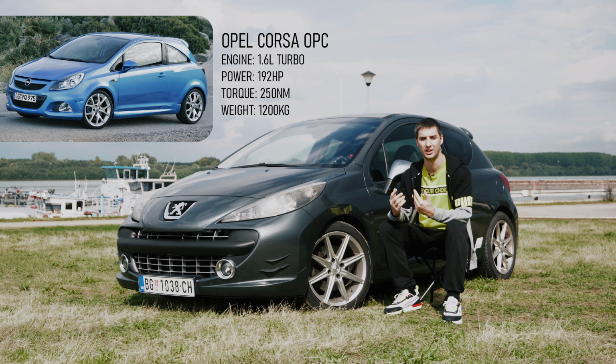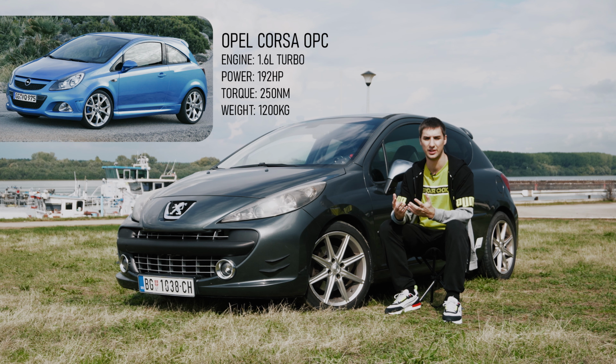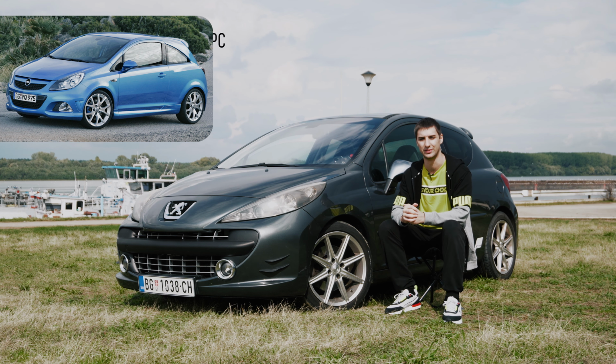Although it has 20 horsepower more, the turbo is bigger, so it creates more lag. And I heard on the track it's not as impressive. The Peugeot 207 clearly beats it on track. And that is the main reason why I didn't buy it. I just wanted a performance hatchback. I mean, I want to go on a track. I even went to Hungaroring to have fun. So that is the only reason why. The performance aspects are not as good as the Peugeot 207.